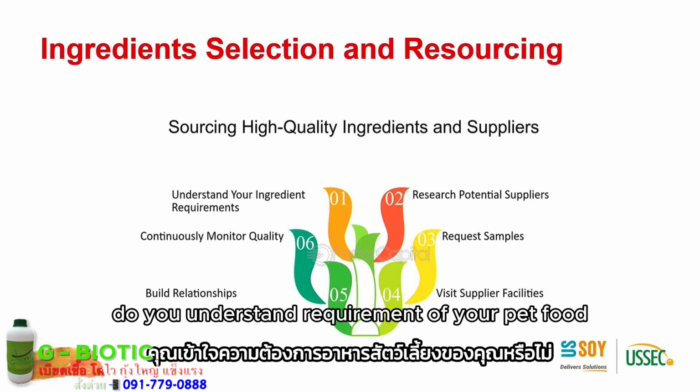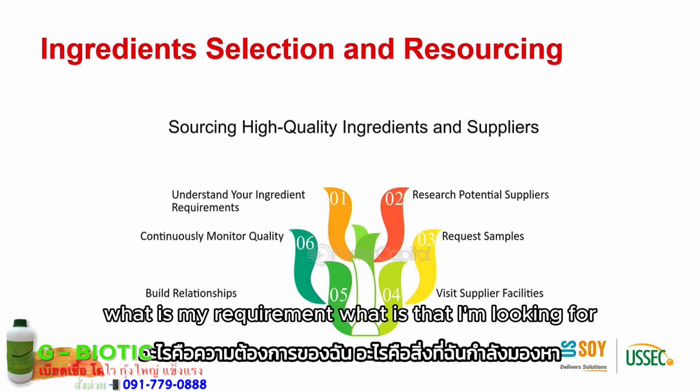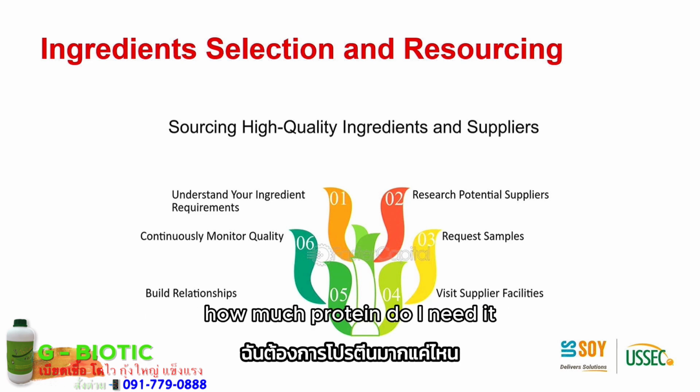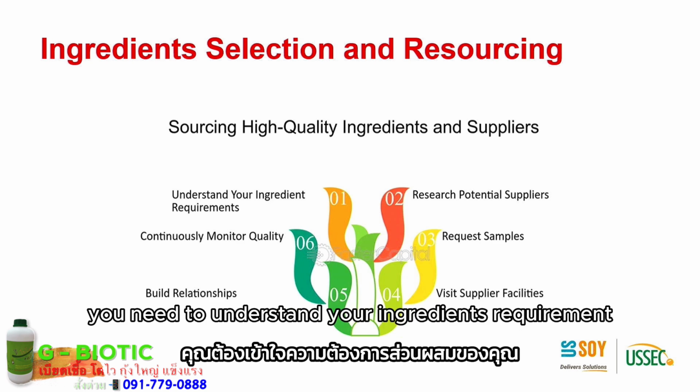Do you understand the requirement of your pet food or aqua feed, whatever you want to make? What is my requirement? What am I looking for? Do you understand what exactly I need? How much fiber do I need? How much protein do I need? How much fat do I need? Basically, you need to understand your ingredient requirements.